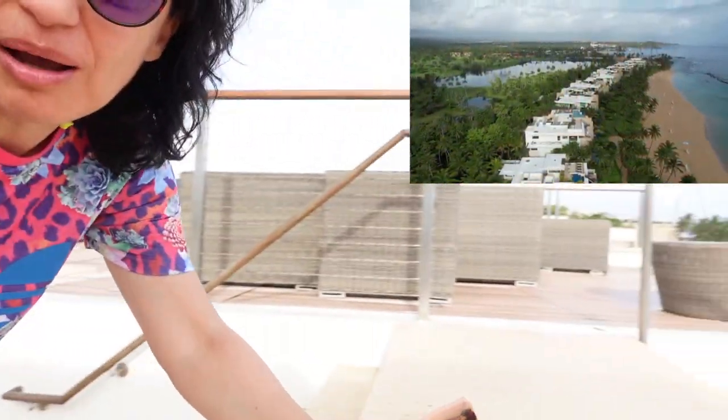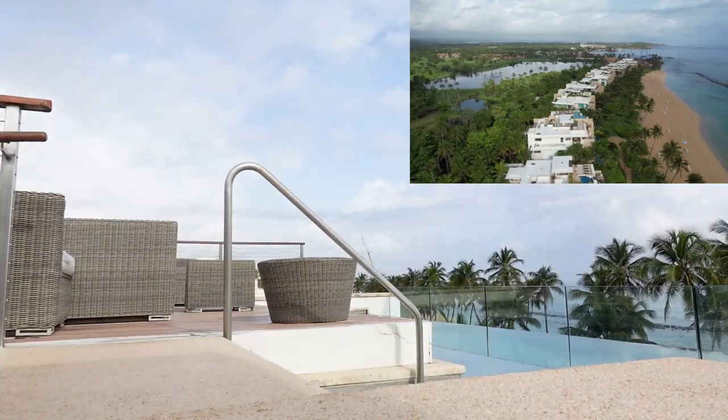Okay, I've activated the master shots. The drone is out. I have no idea where it's going. I can see it going really high up. So I'm gonna go in the pool, let it do its thing.